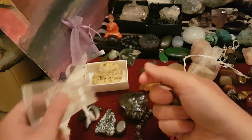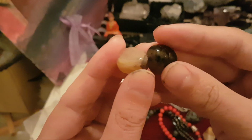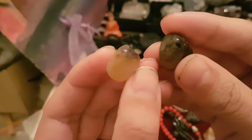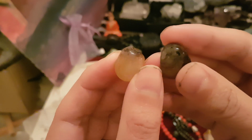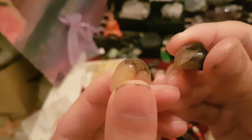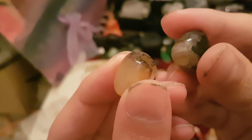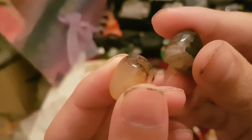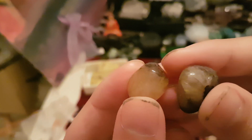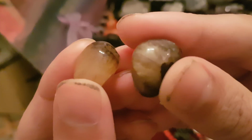These are polished. You can tell the petroleum colours there, especially in the one on the left. And Blue John fluorite, again, has to be cleansed quite regularly. It's very good for stress, cleansing the body, the aura of stress.